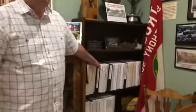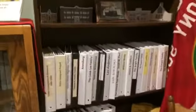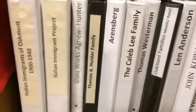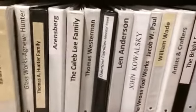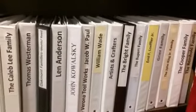This shelf here is our family history. These binders are all sorted by family name. So any genealogists who are doing research, we have binders on old Oakmont families here. You can see the Thomas Hunter family, the Caleb Lee, the Ahrensbergs, the Bright family, the Leffler, Rupert, a lot of Oakmont names are here. And we also have what we call our Italian immigrant project. These are records of all the Italian immigrants who settled in Oakmont, so it's very helpful for people who are researching their family history.